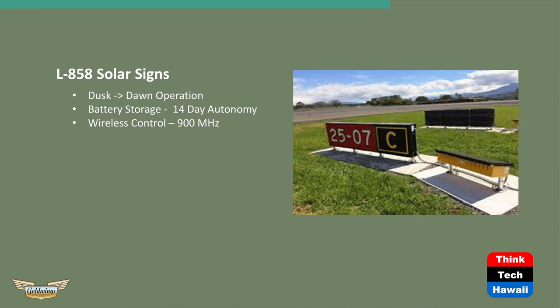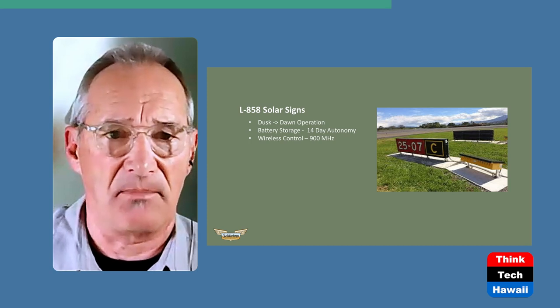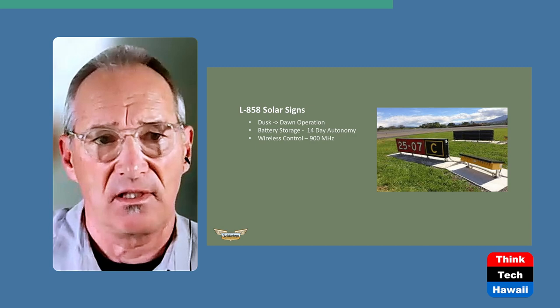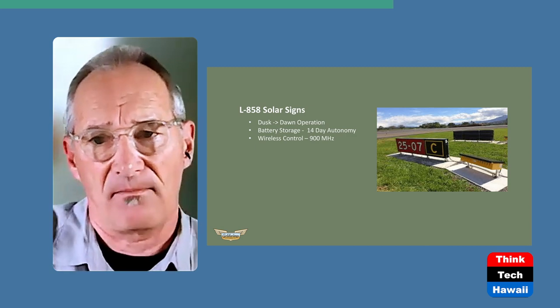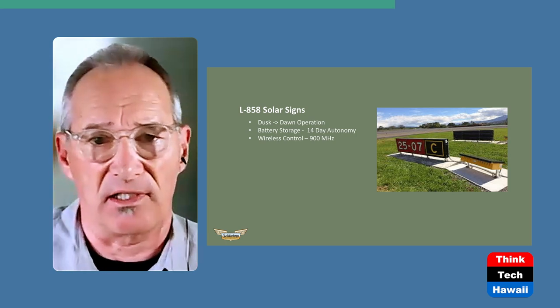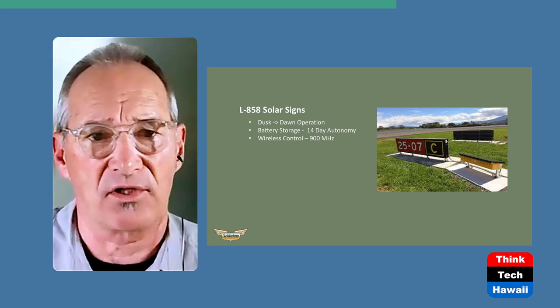And these are the signs. Again, these are more for when there's a long deployment airfield that they're going to utilize, but it still gives them the ability to have removal and reinstallation very quickly. So it works well, works with the wireless controller as well.